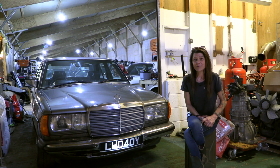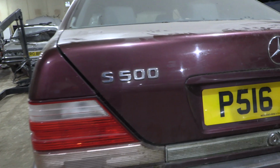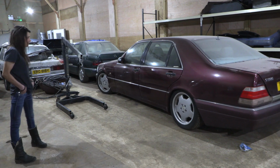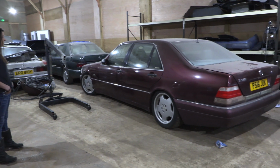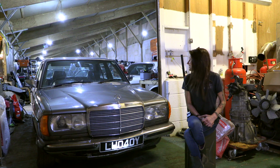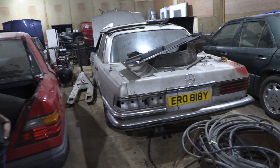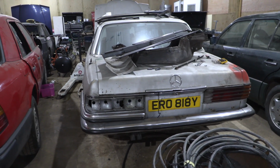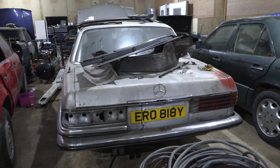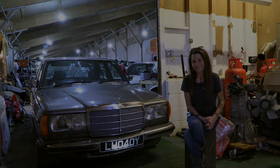Actually, oddly, I've got a W140, which not a lot of people like, they're a bit understated, although they're coming up now. And I've got a big old 500 SEL, which is an AMG with bulletproof glass, and I love it. Oh, I have a W116 as well, which is a 280 left-hand drive. I love a lot of range, and it teaches you how to work on them. Most probably the 124 is my love.